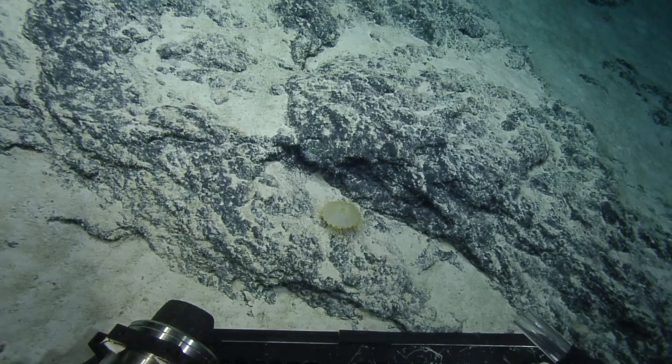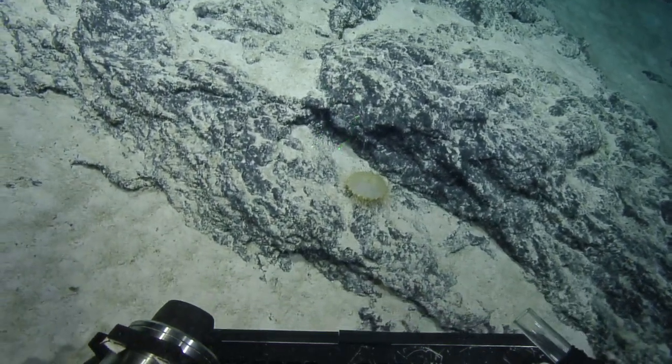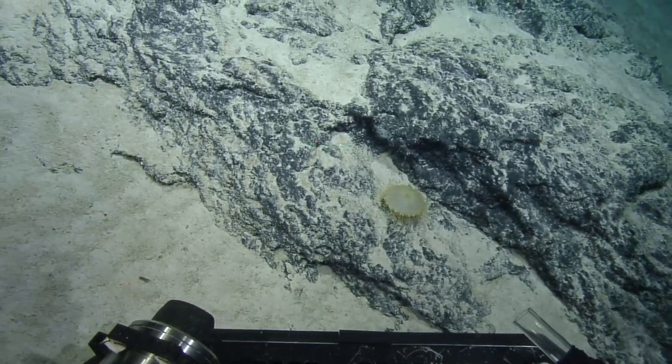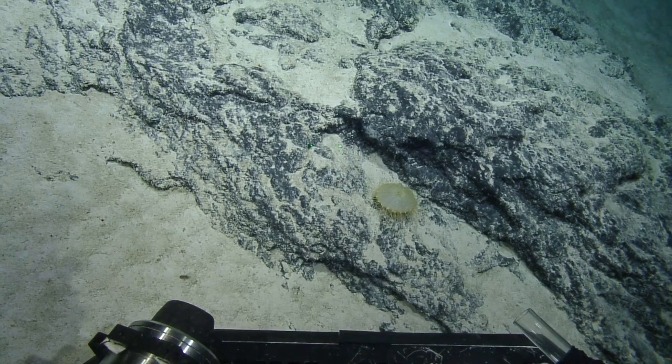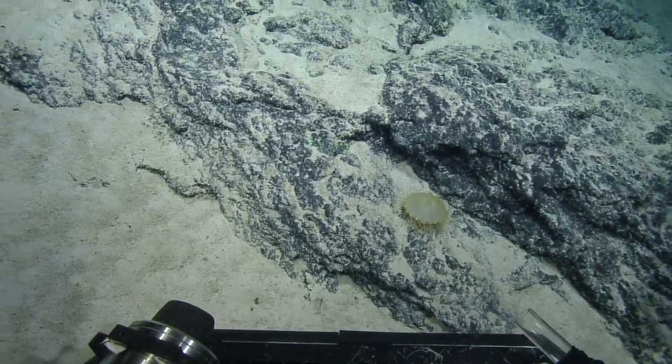Love it. So the little tube feet, the water vascular system, it's like a system of hydraulics. So they're pushing water into different tube feet to extend them. All right, turn the pump off. Can't really get in there. Let's see. Off.